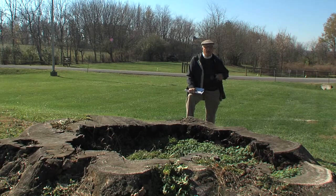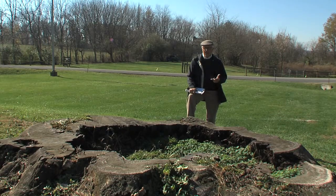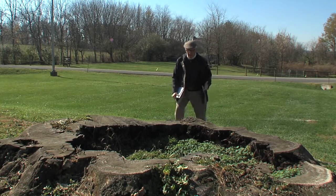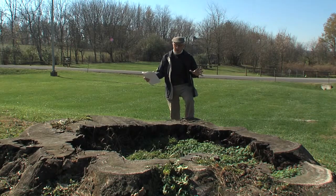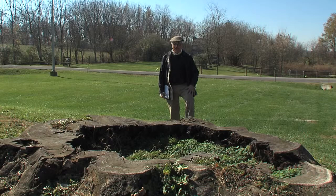These trees get old. Living things are all programmed genetically to live a certain number of years. On the average, man's life is about 70. Different trees have different periods of life, long spans of life. This one is probably, we think, about 300, maybe 350, 400 years old. So before this tree fell, there was just a shell holding it up. And it was a lovely, lovely tree.